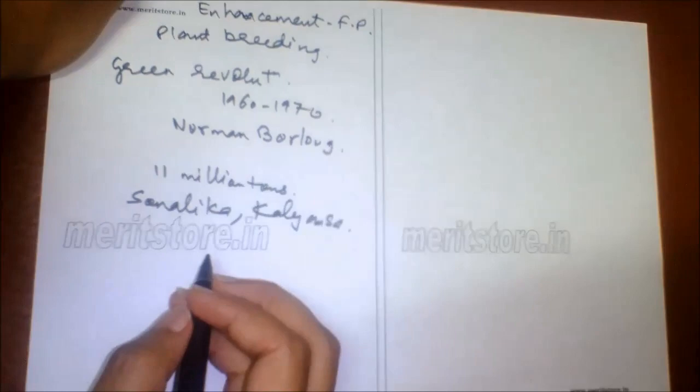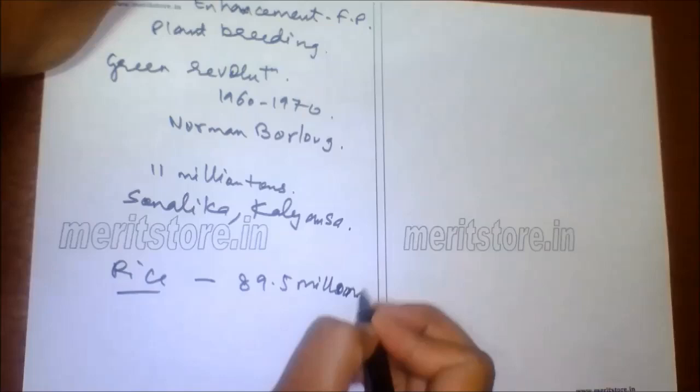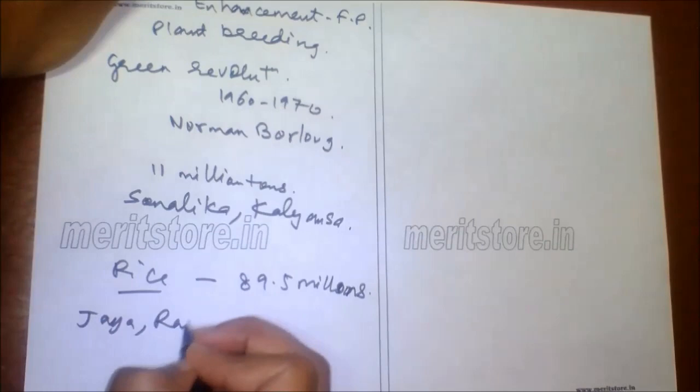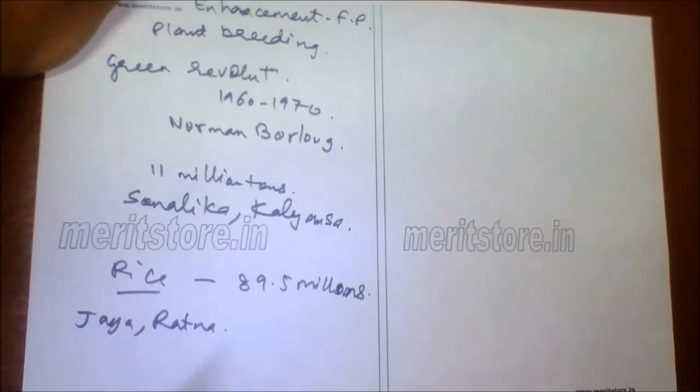Rice increased to 89.5 million. Jaya, Ratna are different varieties of rice. Some high yielding varieties of rice are Kanti, Vijaya and Padma. So these are rice. And then comes the sugarcane. These all are included in Green Revolution.